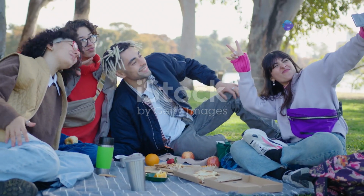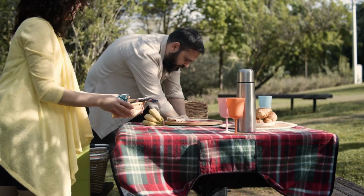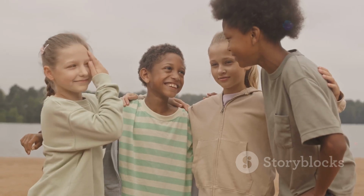Hey, curious minds! Ever wondered what happens when you mix Coke and milk? This simple experiment will blow your mind and teach you a bit of chemistry along the way. Alright, here's what you'll need. A bottle of Coke, a glass, and some milk. Let's get straight to the fun part.